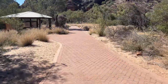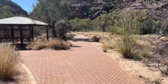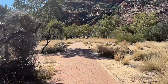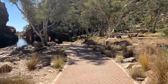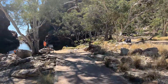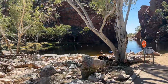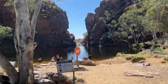Okay, down the paved path. So we're obviously on the right track to get to the big hole now. About 200 metres into this track. And just like that, you turn up at the big hole at Ellery Creek. And let me tell you, it is a bloody big hole. You got people supping down there. Beautiful.